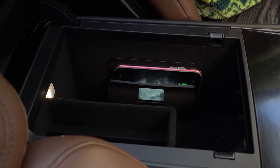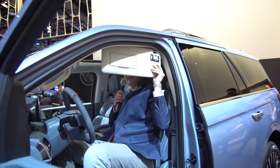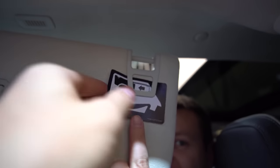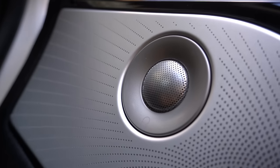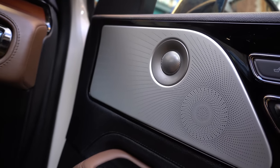We should probably check the visors. We probably should. 3, 2, 1. Yes, of course. I have no doubt in Lincoln visors after that auto show little sticker. Full pass. Oh, and back to the stereo system. It's actually super good and very crystal clear. I blasted my rap, zero distortion.